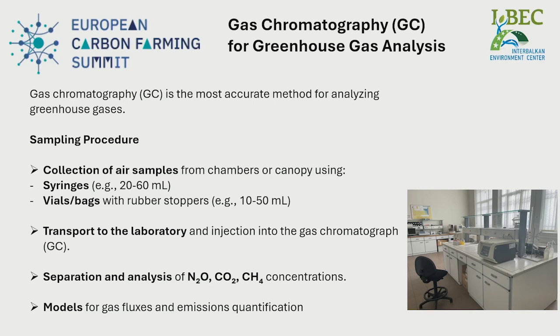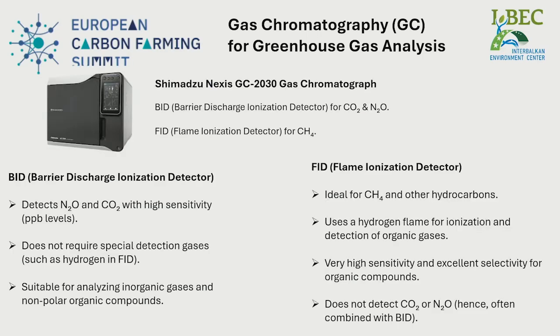In the laboratory, we get the air samples from the chambers using syringes or bags. We transport them to the laboratory, inject them into the gas chromatograph, and with gas chromatography we can measure the three selected greenhouse gases. Next slide. This is the type of equipment that we have in the laboratory.